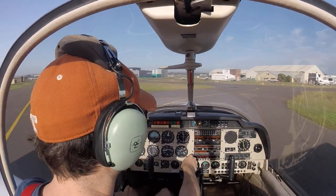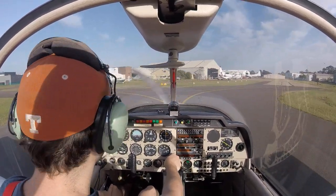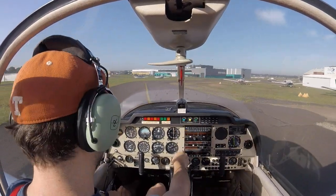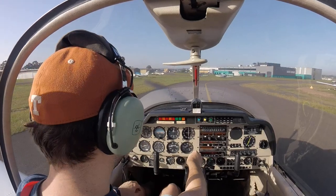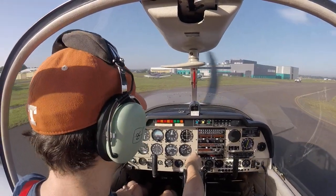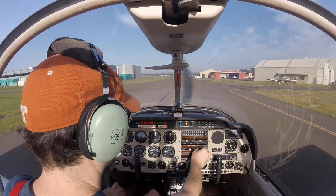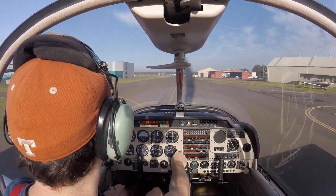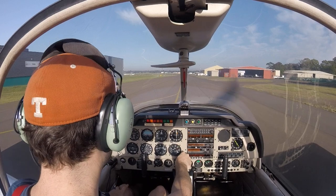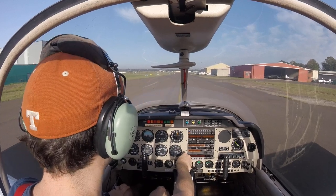Good morning, Bayfan Ground, Cherokee, November, Romeo, Bravo at Schofield's parking. Request start up for circuits with information Charlie. November, Romeo, Bravo, stand by. Standing by, November, Romeo, Bravo. Start-up approved, expect a delay in the run-up bay due to works in progress. Start approved, November, Romeo, Bravo. Proceed via Echo.